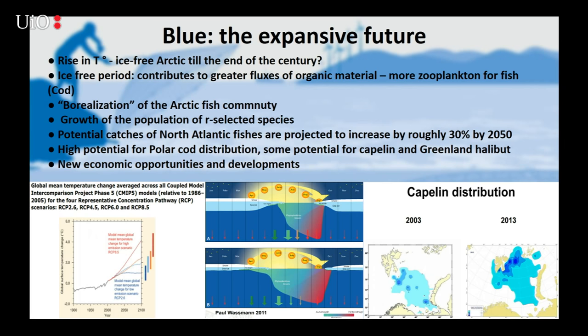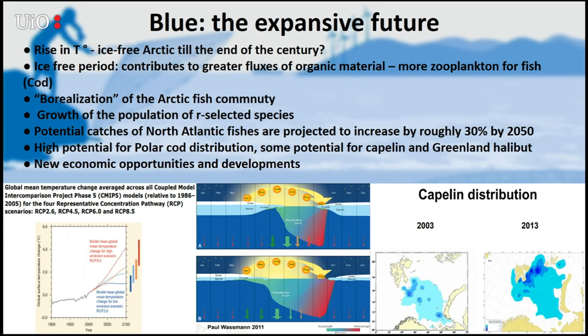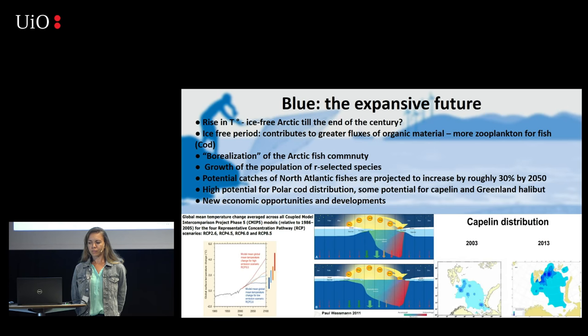Well, what is the future of the Arctic in the context of climate change? So we know that climate change is contributing to the rise of temperature in the Arctic, and according to the Intergovernmental Panel on Climate Change, there is a 2 to 3 times faster rise in temperature in the last century when compared to the previous centuries. This contributes to borealization of the Arctic fish community, which means that the species that before needed lower temperatures to survive are now adapting to higher temperatures. And also the species that need a warmer environment to live, like temperature above 0 degrees, are now shifting to the Arctic Ocean and the adjacent seas.